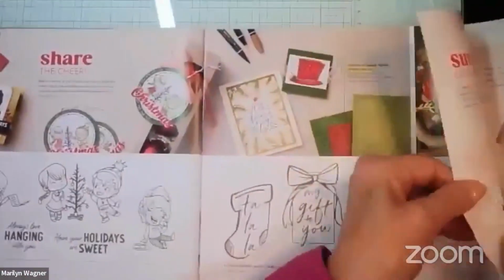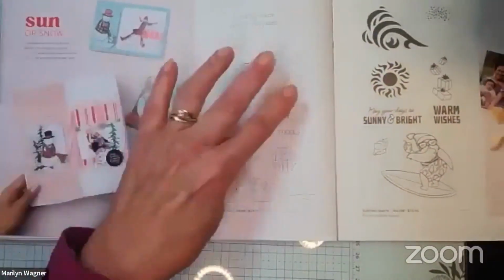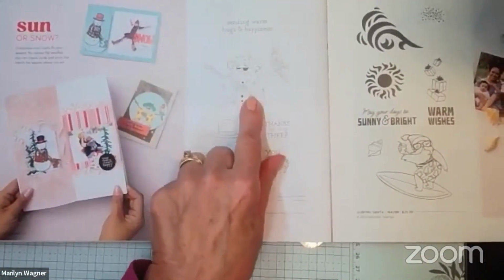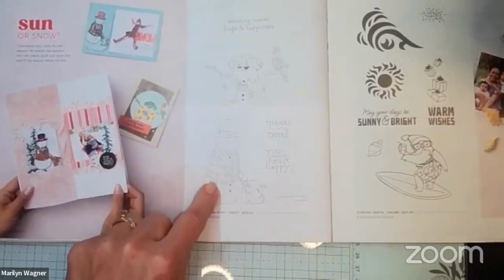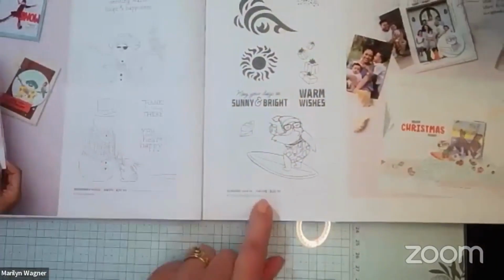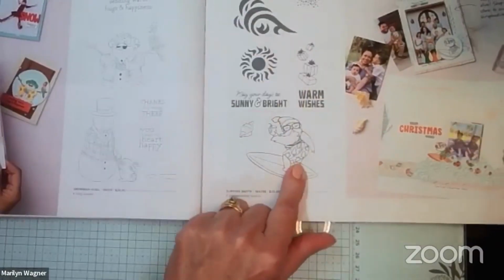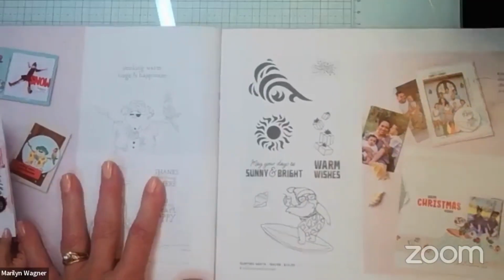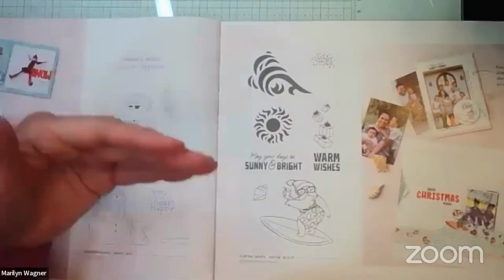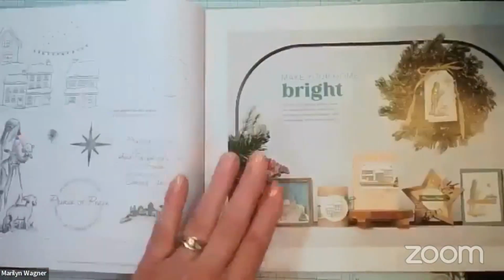And then we're on to sun or snow. Same idea. You don't have to use them for Christmas. Sending warm hugs and happiness could be anytime. The snowman to me, of course, would be more of a Christmassy one, but then we get into surfing Santa, and you might realize that a lot of these different sayings are done because of Australia, New Zealand being in a different season than we are. So they're trying to accommodate all of them.